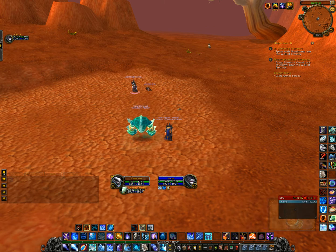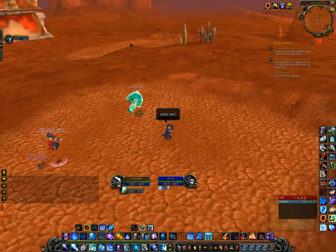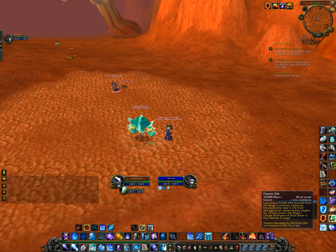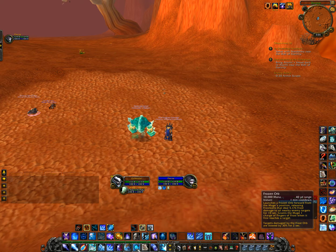Also, they gave us Frozen Orb, which is pretty much like Frostfire Orb. You just launch it in front of you. Unfortunately, I don't think it stops when it hits somebody. It just kind of keeps going. I think when it hits somebody, it kind of slows down. It releases frost bolts, and each frost bolt, I believe, does 5k damage to all nearby targets.